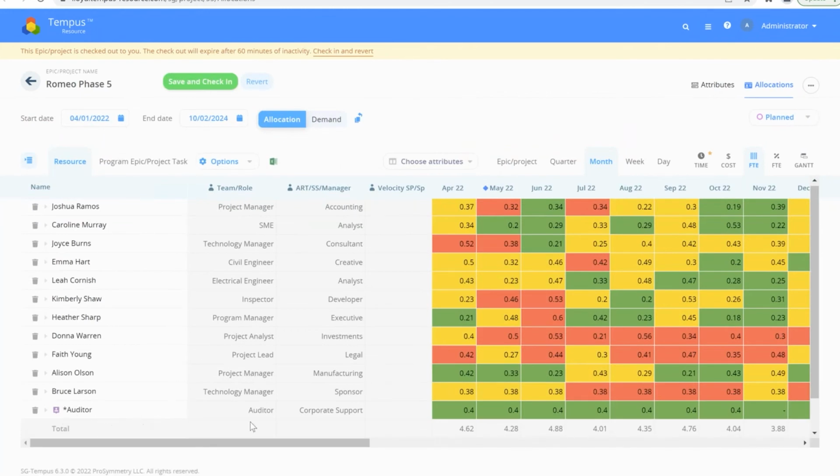Well, I can also see too, well, somebody wisely came in here doing some pre-planning and said, we're going to need an auditor in here. About 40% we think of an auditor's time is going to be needed. It's got to occur during this project because we want to build in controls that are consistent with the software that they're designing. That makes sense. Well, it's a generic role, and we need to replace that with a person.